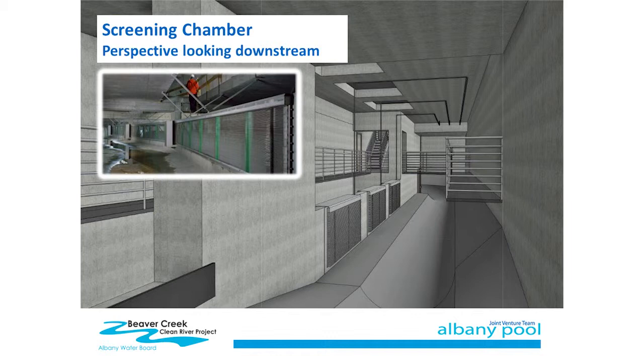It's a much smaller screen. Right now I think they're 1-inch screens. We're going to take it down to about 1/2 inch. So we're going to be removing a lot more solids, and they're going to have a much better running plant as a result of it.